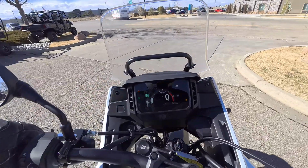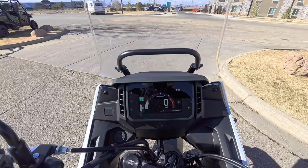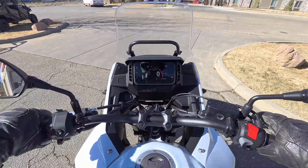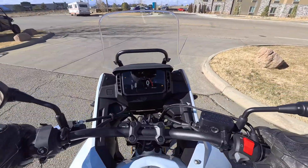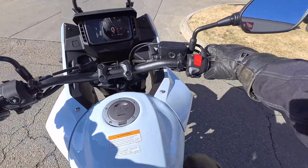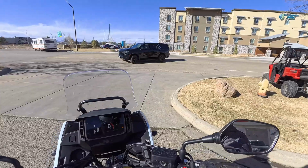Looks like a full tank of gas. It looks almost like the same display as the Rebel, am I wrong? The new 2025 Rebel. Display looks very similar. Front brake, lots of dive, just like the Rebel. Rear brake, very tight, but makes the front dive. That's kind of funny.